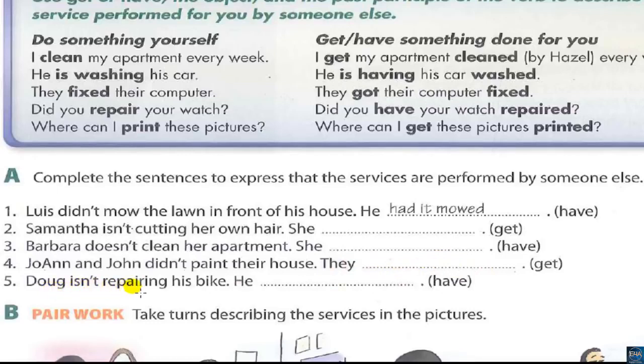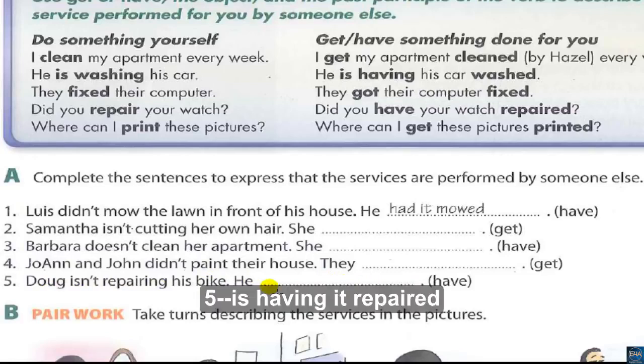Doug is not repairing his bike. This is of course the name of a person, Doug, not dog as an animal. Doug is not repairing his bicycle. He's having it repaired. He's having his bike repaired.